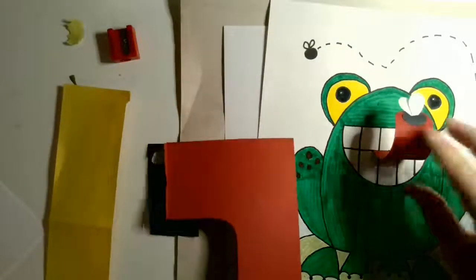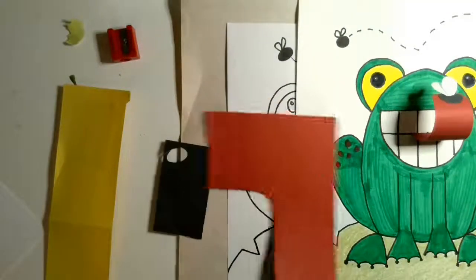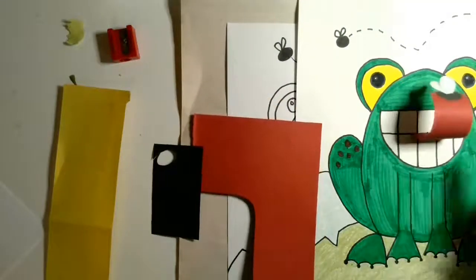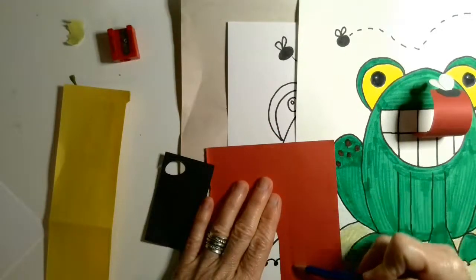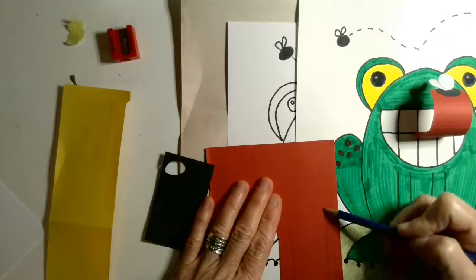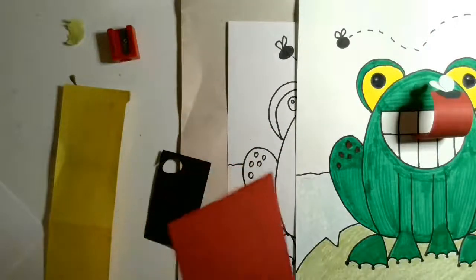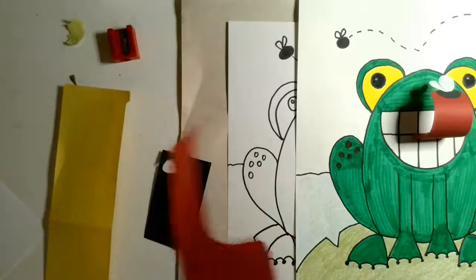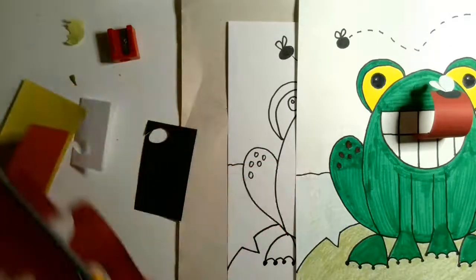All you need to do is draw that shape on a piece of paper. I chose red because it contrasted really nicely with the green. And you can just draw your tongue shape and cut it out. Or if you don't even think you need to draw it, don't draw it. Okay? All right, so I've cut that out.